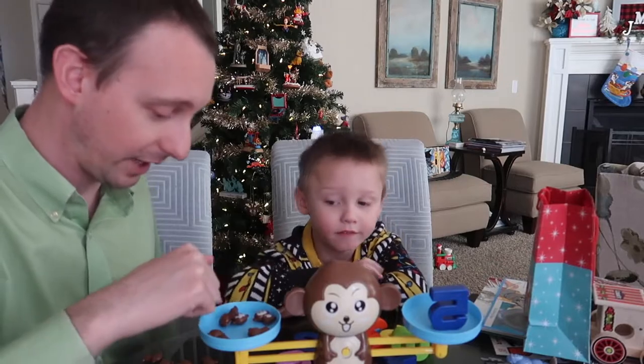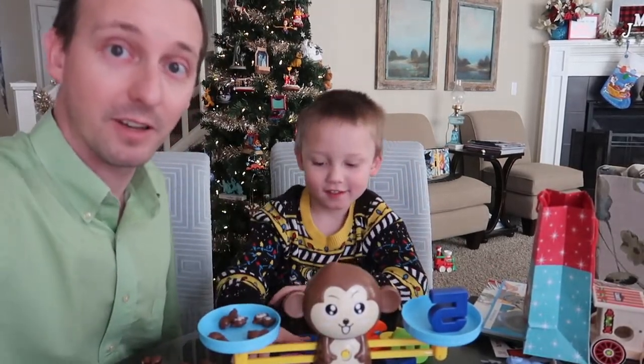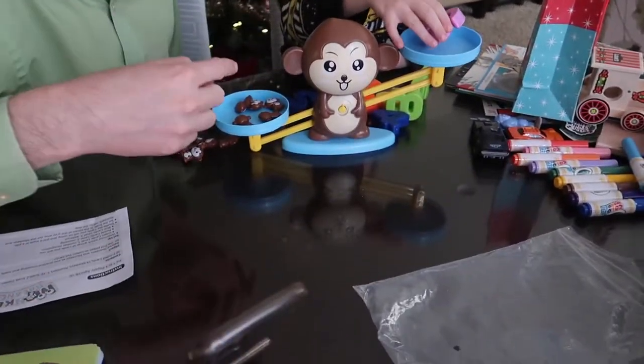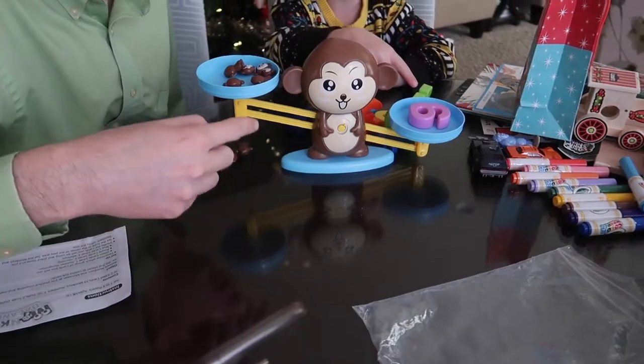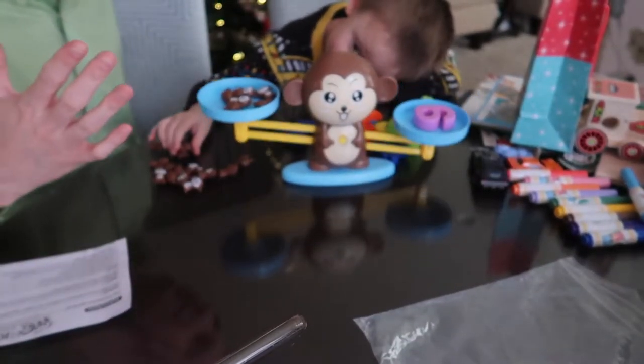Yeah. And look at here. You put 5 monkeys over here to match your 5. This monkey is in balance. Now it's tied. Ooh. Now it's tied. Are you going to do 6? Okay. 1. That's it. Now Yay! It's in balance.